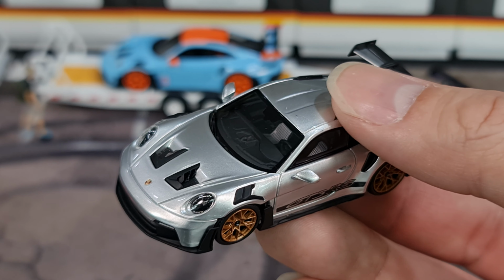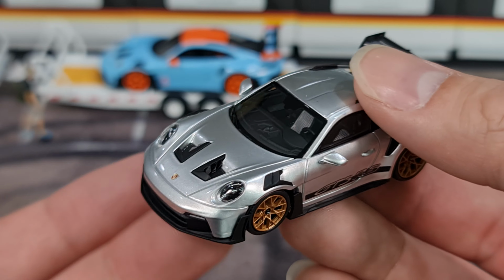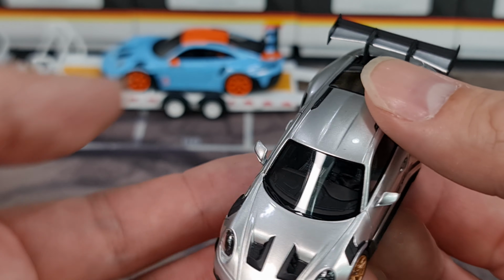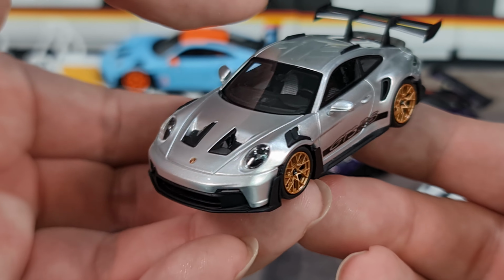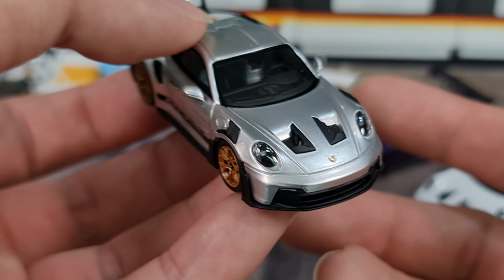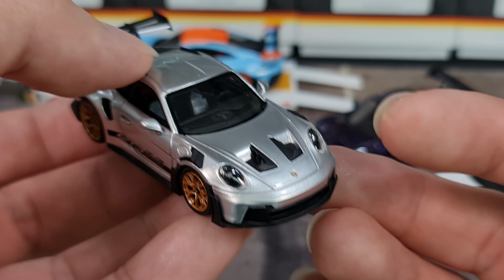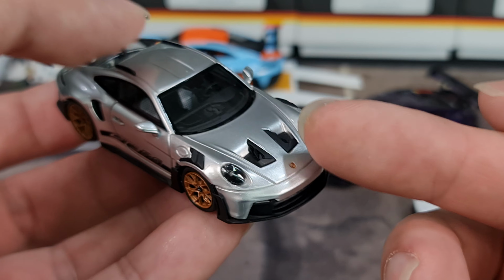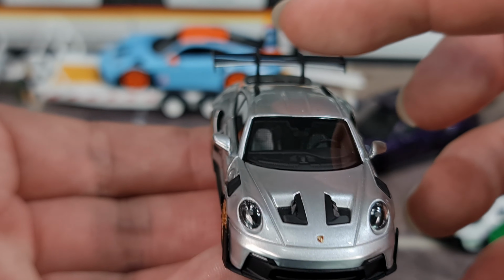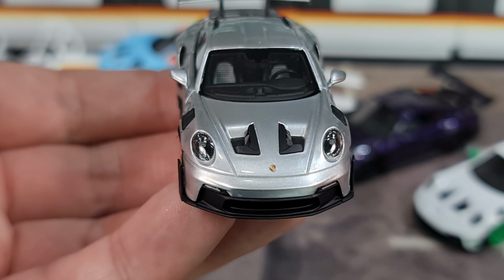in front. Initially I thought I'm not quite sure about this design, but now after doing the research, I do realize that this is not just for show. It's actually functional. What it does is, because right under here is basically the radiator, this channels the hot air away so that it does not flow into the intake at the back. So that's what these nostrils do.